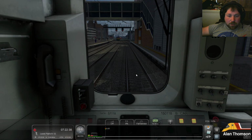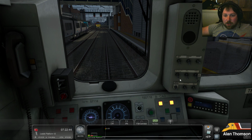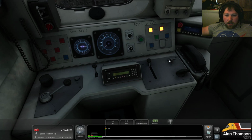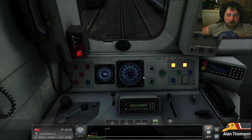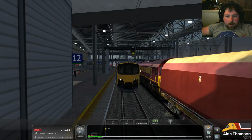Let's get doors open. Instrument lights on, marker lights on, headlights on, tail lights off, master key on, into neutral, cancel AWS. And then I want York.